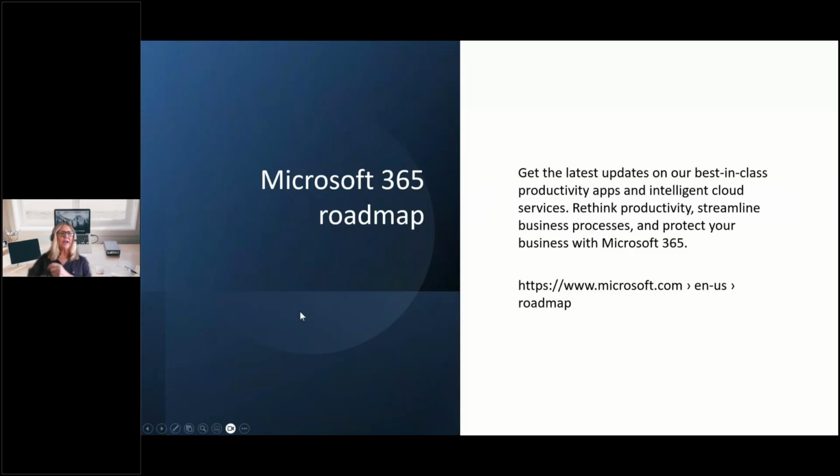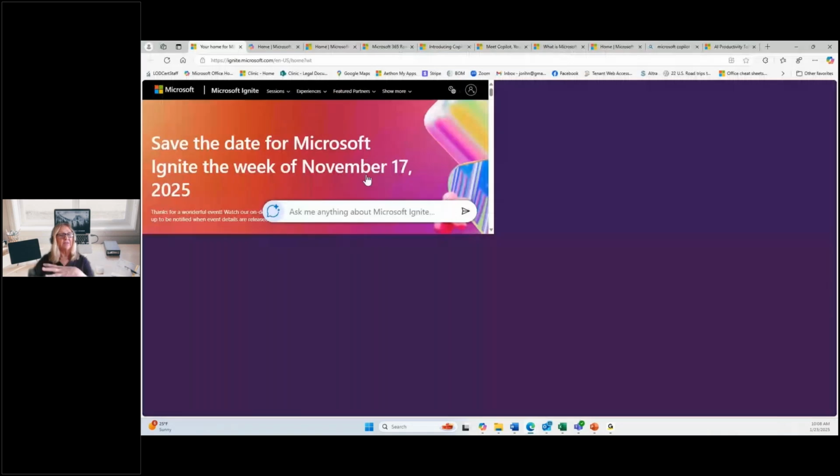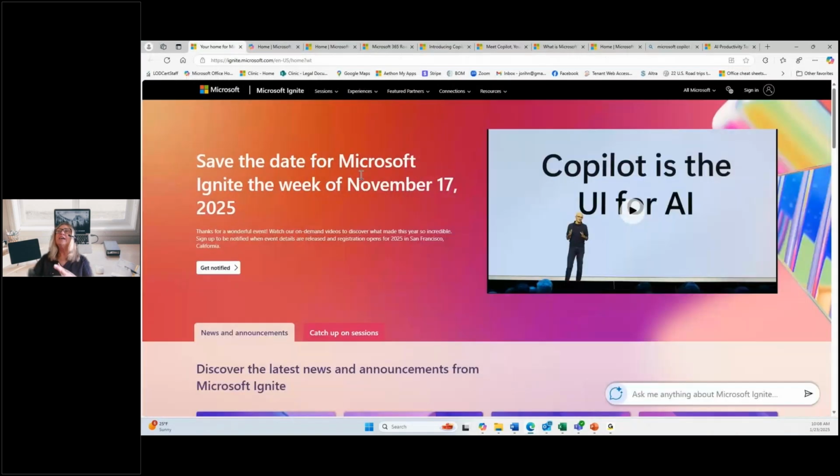But just so you know, at the end of your handout there's going to be some links that you can go into to different websites that are going to give you further information, and one of them is actually going to be the Microsoft roadmap. So the Microsoft 365 roadmap, and I have just a couple of websites that I have links for at the end of your handout. This is going to be one of them. This is the Ignite, where Microsoft does their major introductions. And you can see that right away.